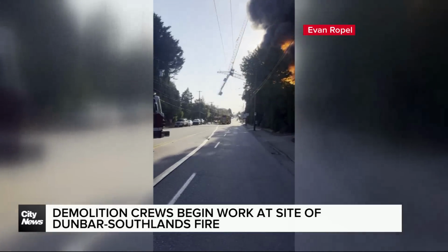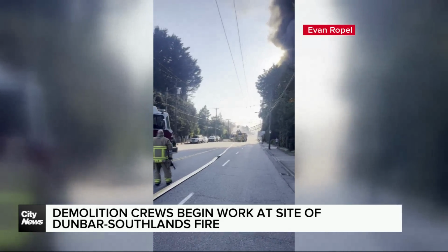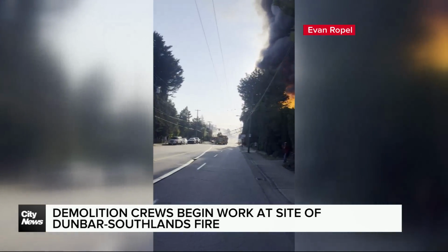However, officials say it's unknown when those two homes will regain power after their hydro lines were burnt up in the fire. The City of Vancouver also confirmed that the 3 other homes that were damaged in the fire are set to be demolished. There's a house immediately to the east of the site that is a total loss. It was damaged in the fire. That one will have to be demolished.